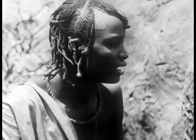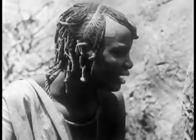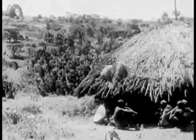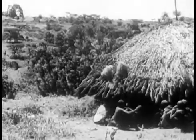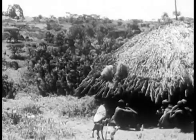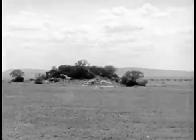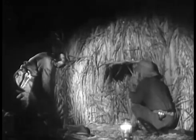They are maintained for the sole purpose of hunting lions, which have become man-eaters or molesters of the great herds of cattle that constitute the wealth of the tribe. Here in this valley of lions we make a permanent camp and carefully prepare to obtain motion pictures and sound of the giant cats in their natural moods.